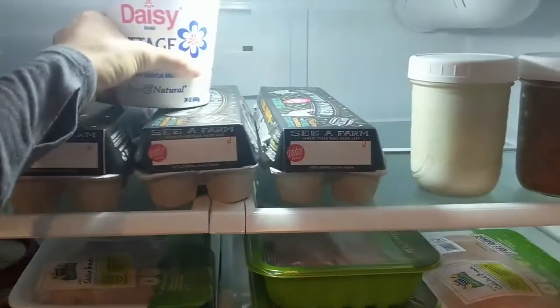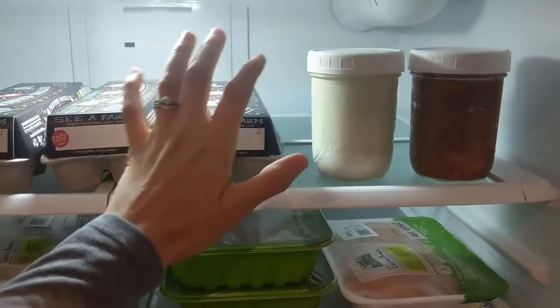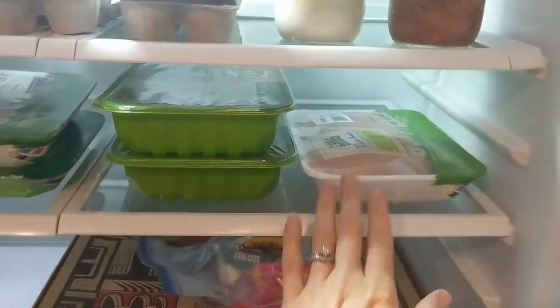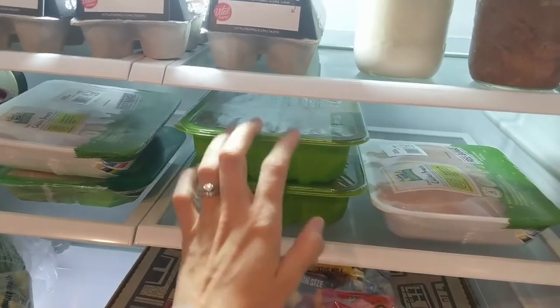I want to find a local source for those, like I used to get mine local. But these are really good. And then this is some homemade almond milk. This is chili that was in my deep freezer. And then I've got chicken breast. Apparently I got three of them. I'm not sure exactly how that worked out. I think they had to substitute or something.